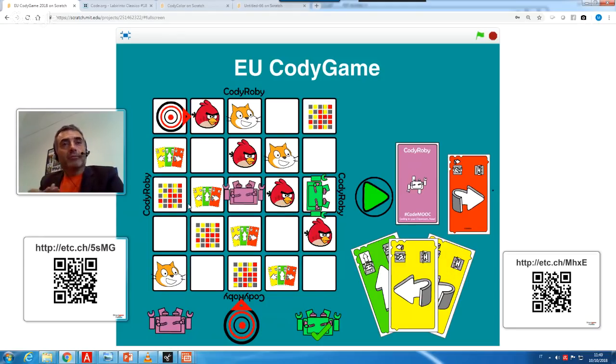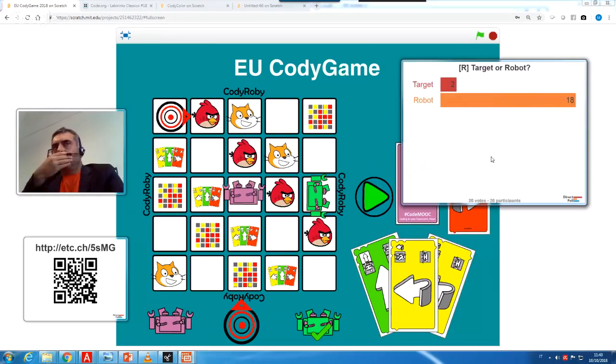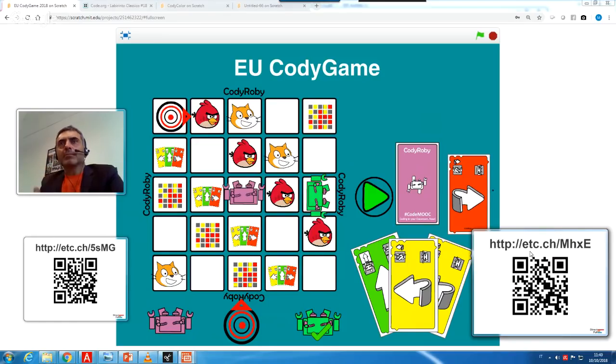Do you prefer to move your robot or to move the target? Please look very carefully at the cards that you have in hands and tell me whether you prefer to move the target or the robot. Okay, I think that the decision is taken. Okay, good. Let's go ahead. And now you have to decide how to use them. So let's stop this, Saverio, and please implement the question, which is which move?